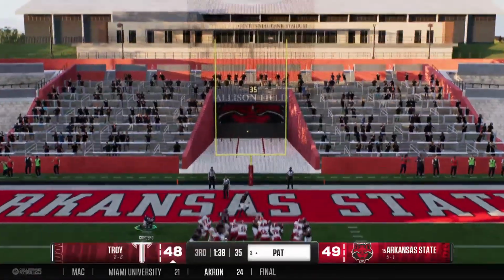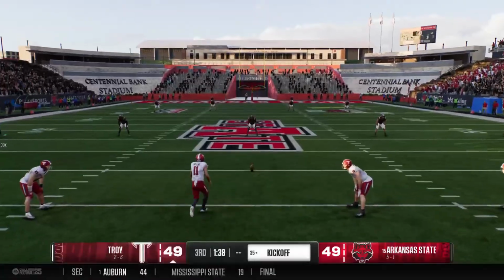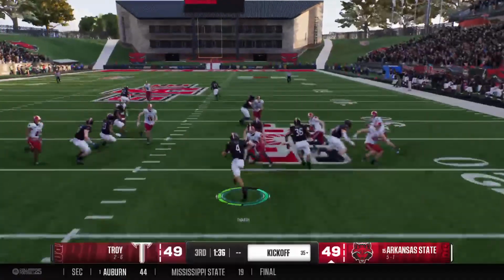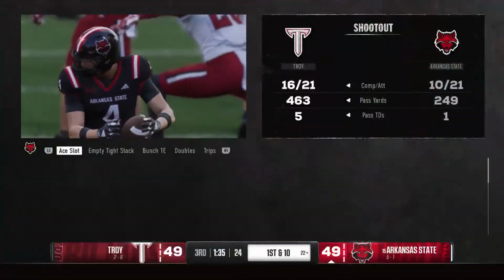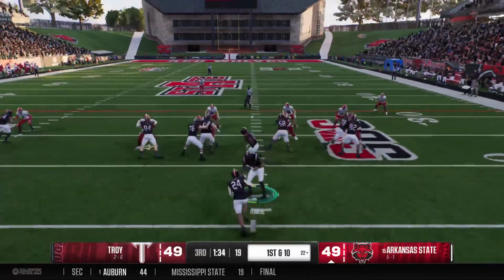Anytime you've got a successful run play on the ground, you've got to have great blocking up front. The offensive line, receivers, everybody doing their job. And that helped lead to the home run. From inside the 10, here he comes. Nice job executing all of the assignments as they put a stop to that return at the 22. Arkansas State has it ready to go to work on offense.